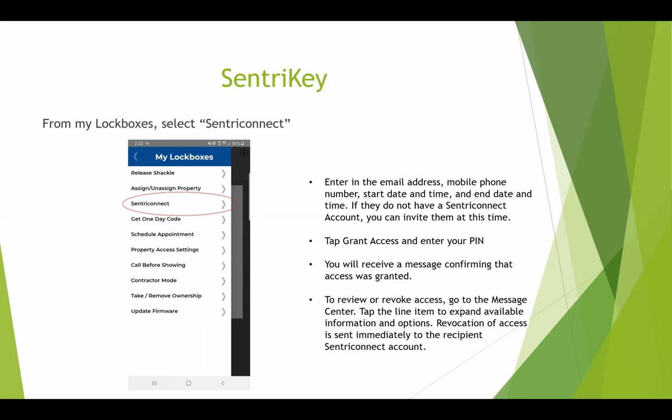To review or revoke access, go to the Message Center and tap the line item to expand available information and options. Revoking access to a property happens immediately and is sent to the recipient's SentriConnect account.